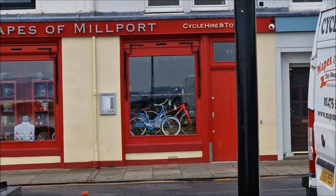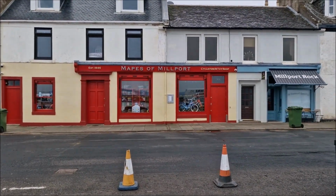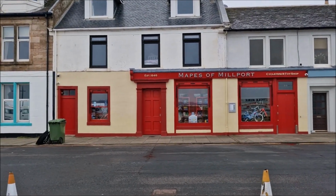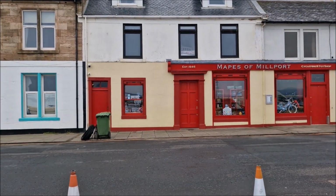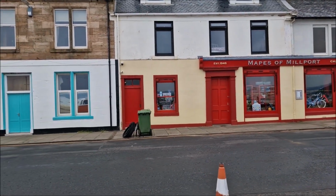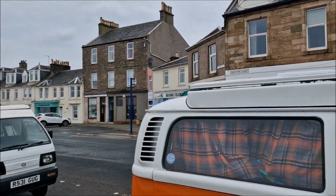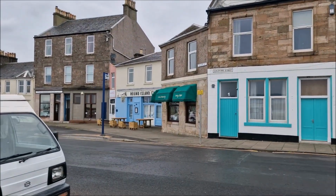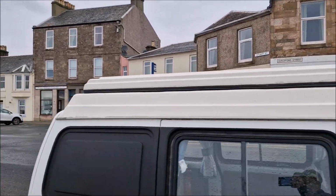Of course, coming around, we have Mapes of Millport, which is where we got the bikes from yesterday. And also it's the toy shop on the island. They have a reasonably good section for the Lego. And you sometimes find stuff in there that's maybe not been available for quite some time. There's the nail beauty spa that I think Morag has used once or twice and wouldn't mind using again.